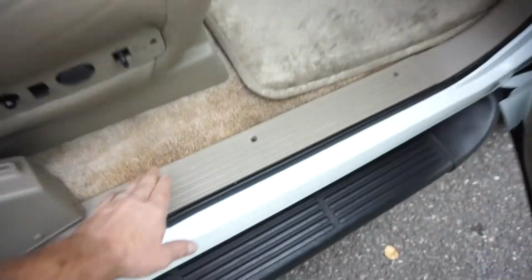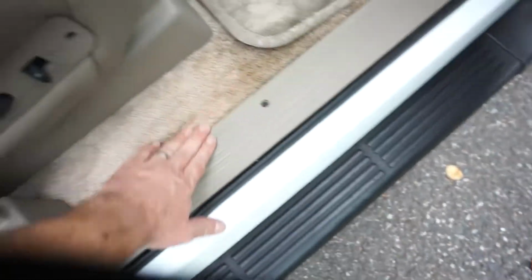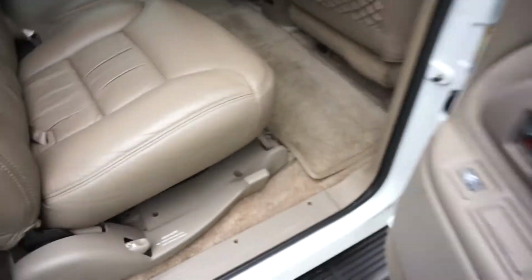But I don't understand. I've had a ton of these trucks, and I don't understand why the tan interior will get a little discolored right there, and almost look like a lighter, brighter tannish, almost with an orange tinge to it.